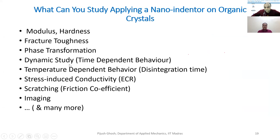You can do dynamic studies. For example, when you have a material that shows a time-dependent response, you can do a dynamic study, and in that case you can do nano DMA to study that behavior. Temperature-dependent behavior is extremely important because it also gives you the disintegration time and things like that, and how the crystal behaves under different temperatures, which you can easily do, and which is a very useful thing that we use in our lab for many different types of samples, believe me. And stress-induced conductivity is also used, because some of these materials under a load start behaving as conductive, and some behave as photoluminescent.